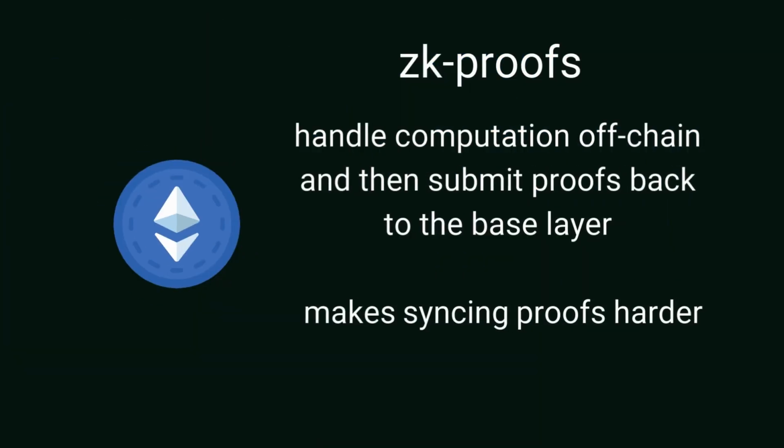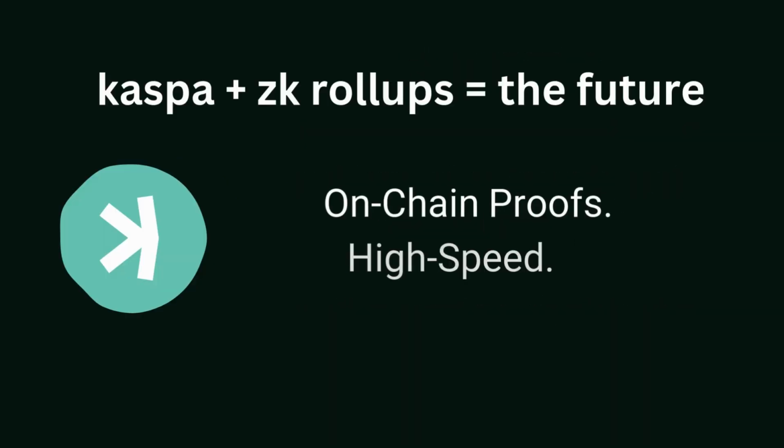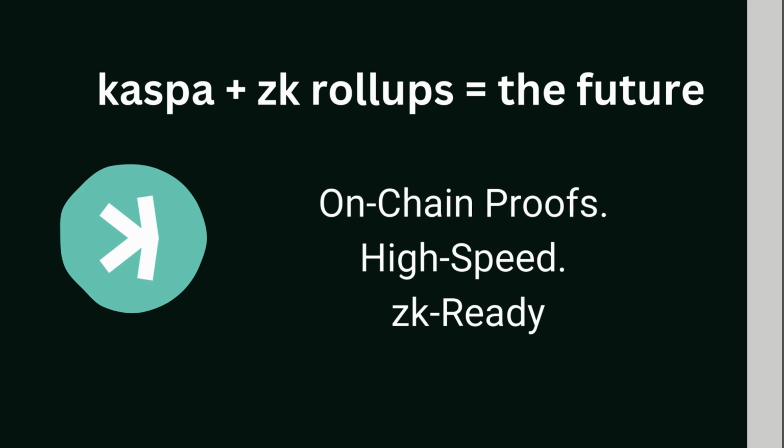On Ethereum, ZK rollups handle computation off-chain and then submit proof back to the base layer. But async composability makes syncing these proofs between smart contracts harder. Kaspa does it differently. It keeps ZK rollup data and proof entirely on-chain, so they're transparent, verifiable, and processed instantly. This makes Kaspa a high-speed, ZK proof-ready chain that doesn't compromise on trust.